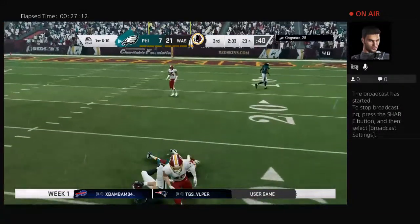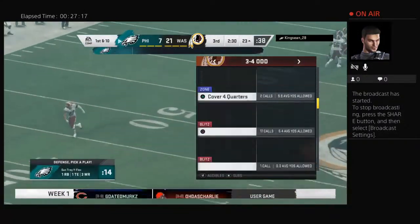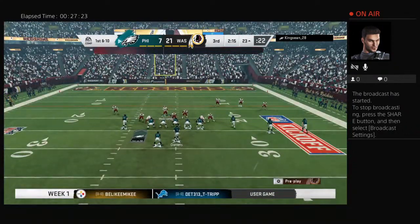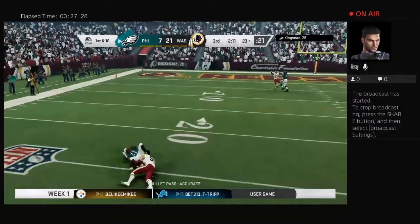That's caught at the 25. And he goes down, but not before getting this inside the 25. It's a gain of 35. So the big play gets him all the way down to the outskirts of the red zone here for 1st and 10. Looking to throw.